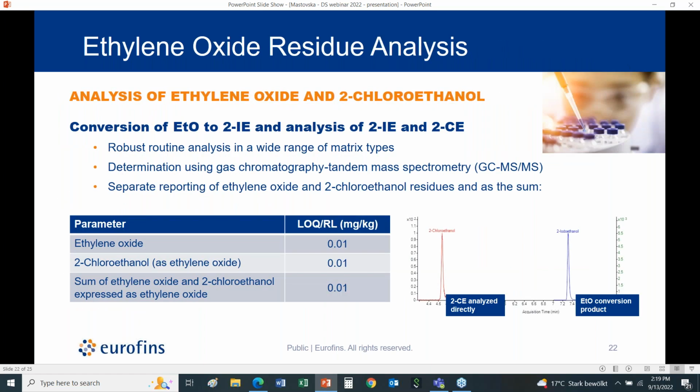When it comes to the analysis of ethylene oxide and 2-chloroethanol, US labs adopted a method developed by our Eurofins colleagues in Germany, who were at the forefront of the testing from the beginning of the ethylene oxide crisis in Europe. This method involves conversion of ethylene oxide to 2-iodoethanol and analysis of 2-iodoethanol and 2-chloroethanol using GC-MS/MS. And this approach provides robust routine analysis in a wide range of food matrices and enables separate reporting of ethylene oxide and 2-chloroethanol, as well as reporting as the sum down to 0.0 milligram per kilogram.